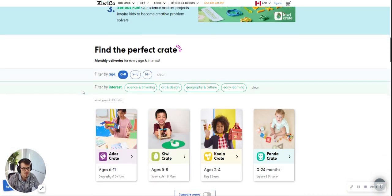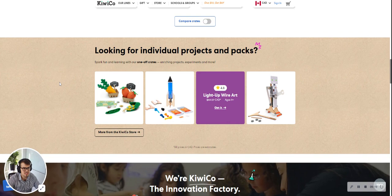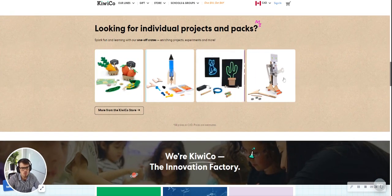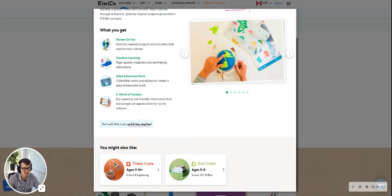But fundamentally, these are different products. The plan is always going to be the same: monthly, month to month, cancel anytime. Okay, looking for individual projects and packs. If they're looking for one-off, they have a little more about products. I do like that you can.